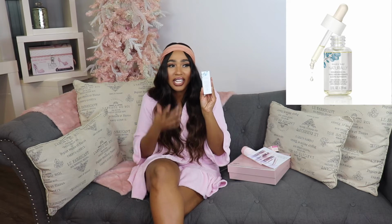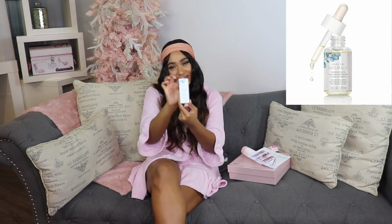From the natural line, Mary Kay just launched a new natural line. So I got the Nourishing Oil from the Mary Kay Naturally line. It has almond oil in this. Oh my gosh, it's like butter. Oh, I can't wait to put this on my face. So rich. This is heaven. Heaven. That's all I can say. And it's 100% natural. This is our new natural organic line. So if you're a natural person and you love organic and natural things, this is it.